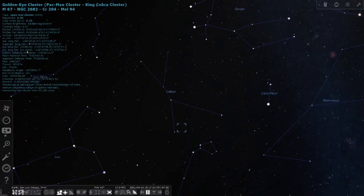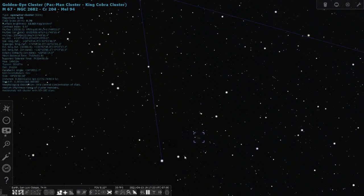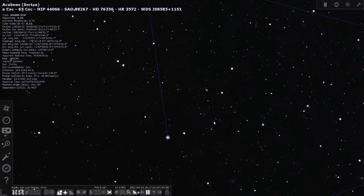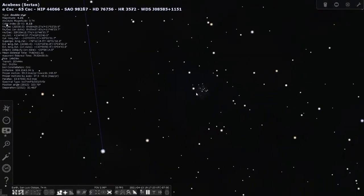Let's see, do I have any other neat information here? It's 1.75 degrees from Alpha Canceri, which is that star right next to it there, the alpha star. So if you can find the alpha star in Cancer, just slide almost 2 degrees westward, and you'll stumble across it. It's also easily resolvable in binoculars. It's a nice binocular object.